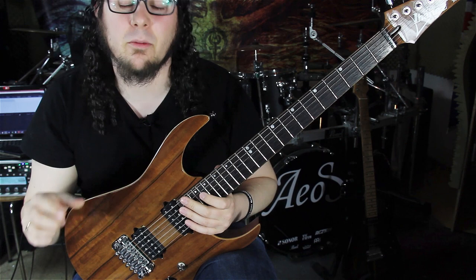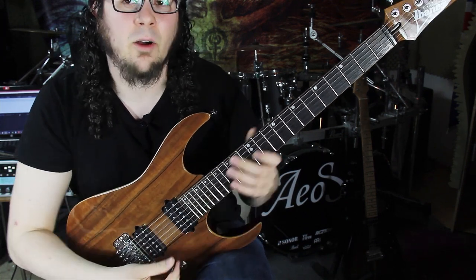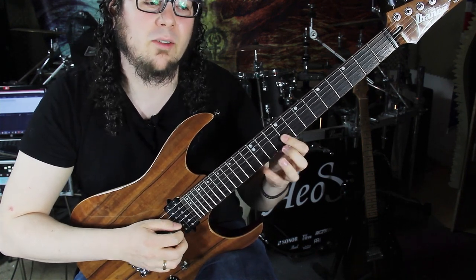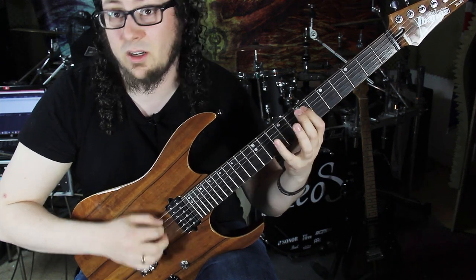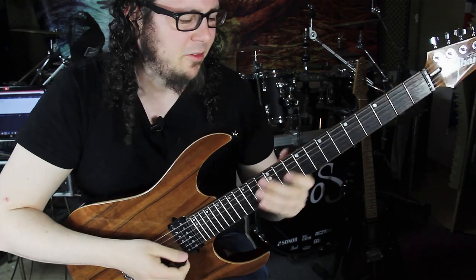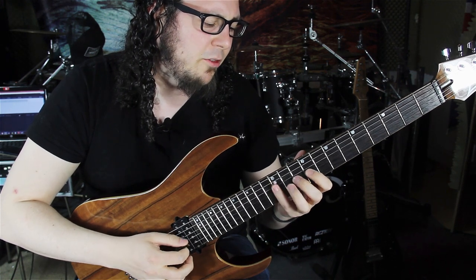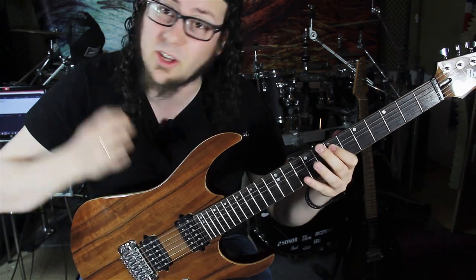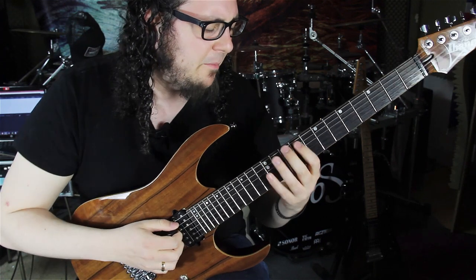This is still a 6-note pattern, but we are playing it in groupings of 3 or 6. It depends how you look at it. So we have 1, 2, 3, 4, 5, 6, 1, 2, 3, 4, 5, 6. Or when you are counting it as a 6-note pattern, you have 1, 2, 3, 4, 1, 2, 3, 4, 1, 2, 3, 4. So, the complete legato lick all together.